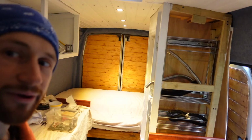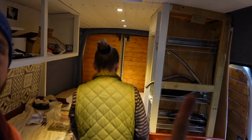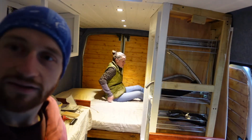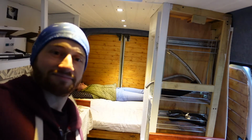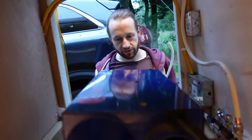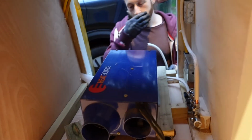So this is how the van's going to look. Although this area over here, that will have a wall on it, don't you worry. Yeah. So, bed seems to work. Just a trial run, by the way, the bed's coming out again. I think we've got the arrangement worked out for positioning this guy.